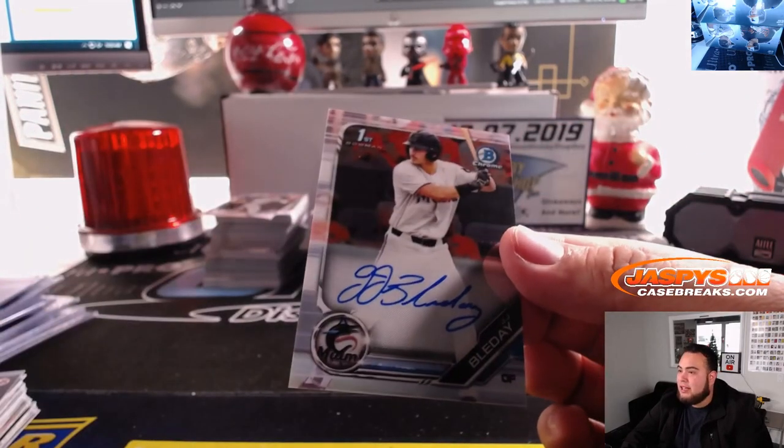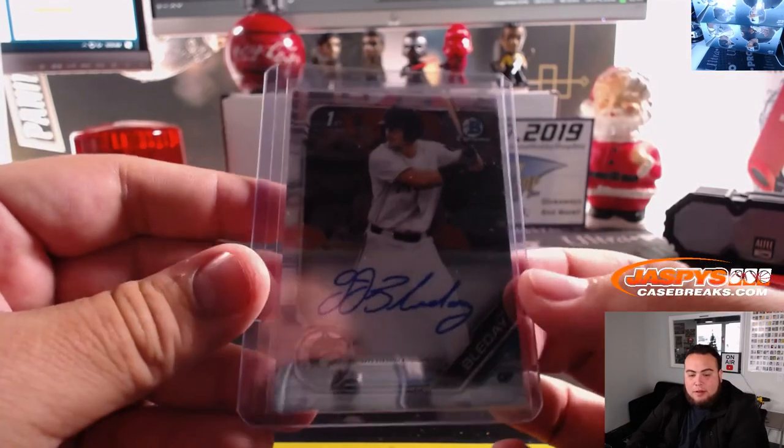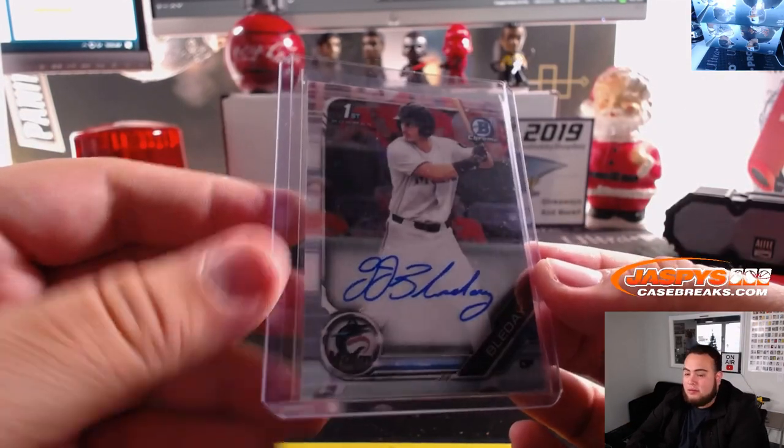And, wow, J.J. Bleday. Another one. This time's just the normal Bowman's first auto. Marlins had a great break. Bradley with that one.